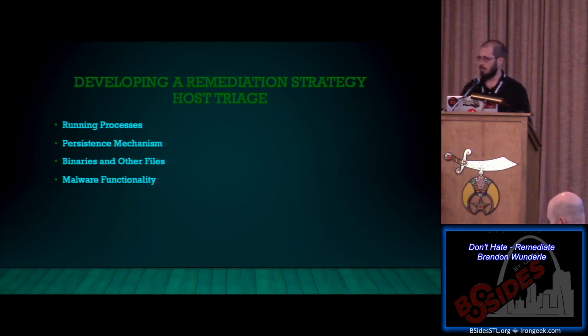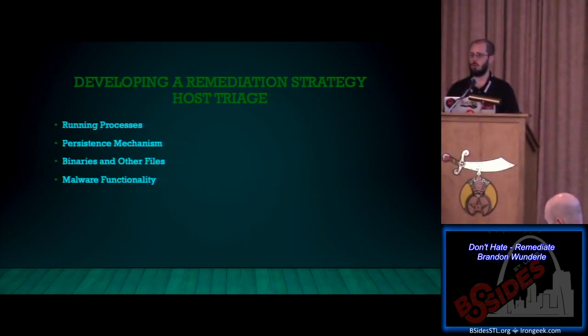And then try to determine what the functionality of the malware is. Is it a worm? If it's a worming type malware, maybe you try to take action more quickly on the running process. If you know that this thing is going to move laterally really quickly, then kill the process as fast as you can. That helps you understand what step you need to take if you understand the malware functionality. But really the remediation breaks down to the three things here: process, persistence, and the binaries on disk.